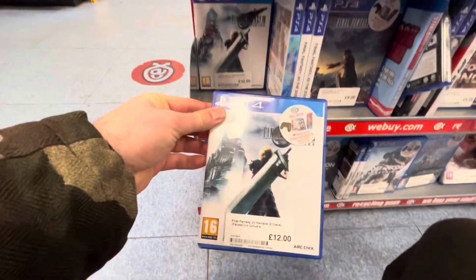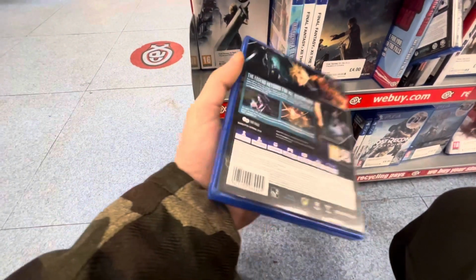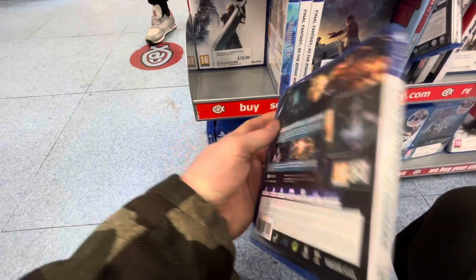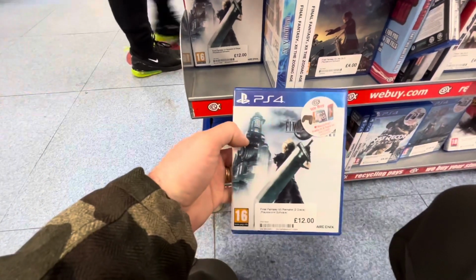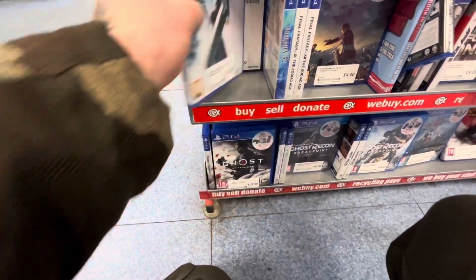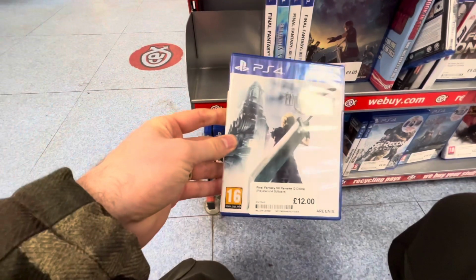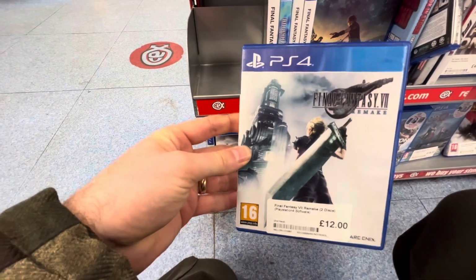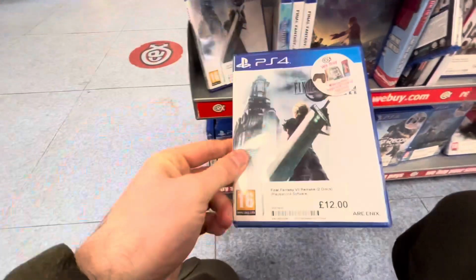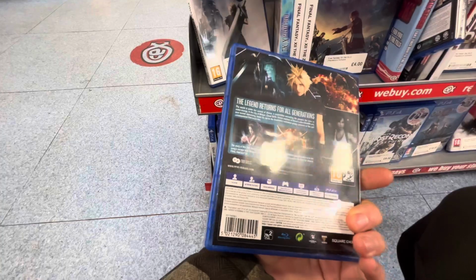Speaking of remakes and remasters, I have really been wanting to play this Final Fantasy VII remake on the PlayStation 4 for a while, and this is a really good price in CeX. But unfortunately, both copies of this game seem to have kind of water damage or just kind of warping of the artwork. The thing is, if I add a game into my collection, I want it to be in really good condition, and both of these were just not up to quality, so I did pass on this game. Hopefully I can pick up a copy of this in CeX soon, as this is definitely a game I really want to play, especially on the PlayStation 5.